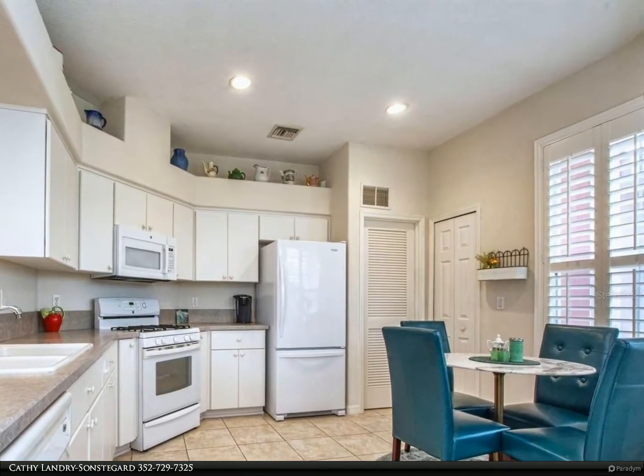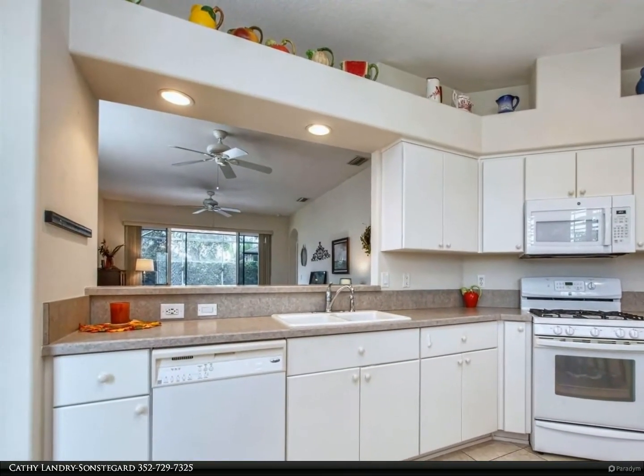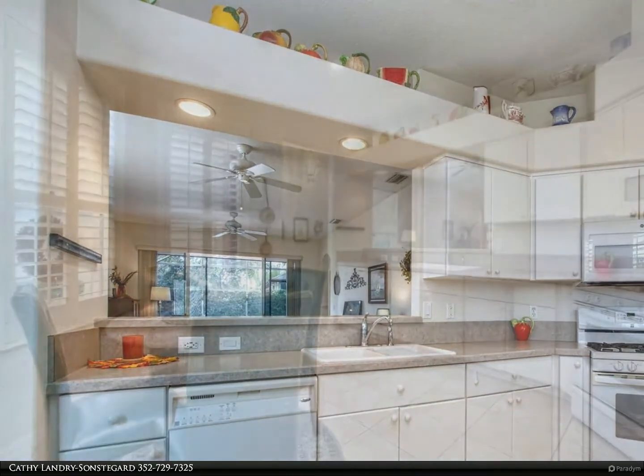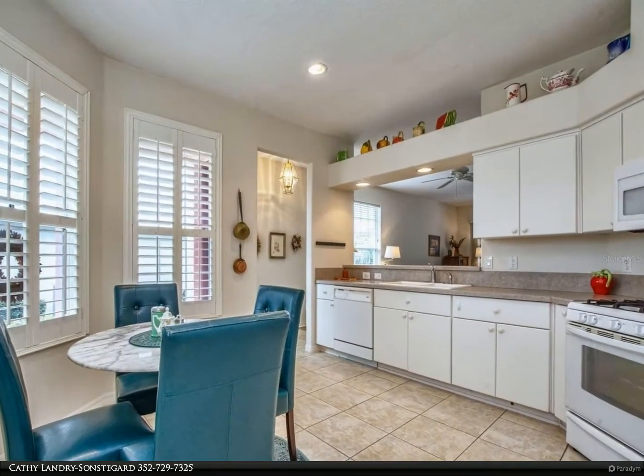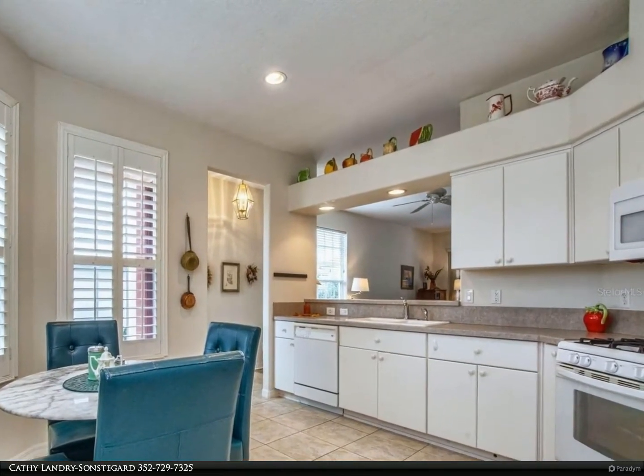The master suite, with large walk-in closet, has private access to a screened lanai, a vaulted ceiling, and a spacious master bath with separate shower and garden tub. The flooring in most of the rooms is newer vinyl plank, making it as practical as it is beautiful.